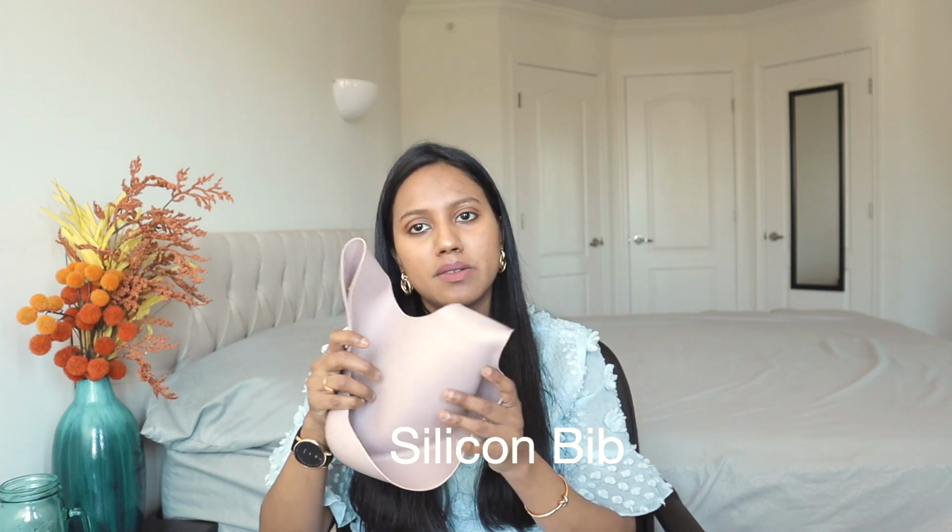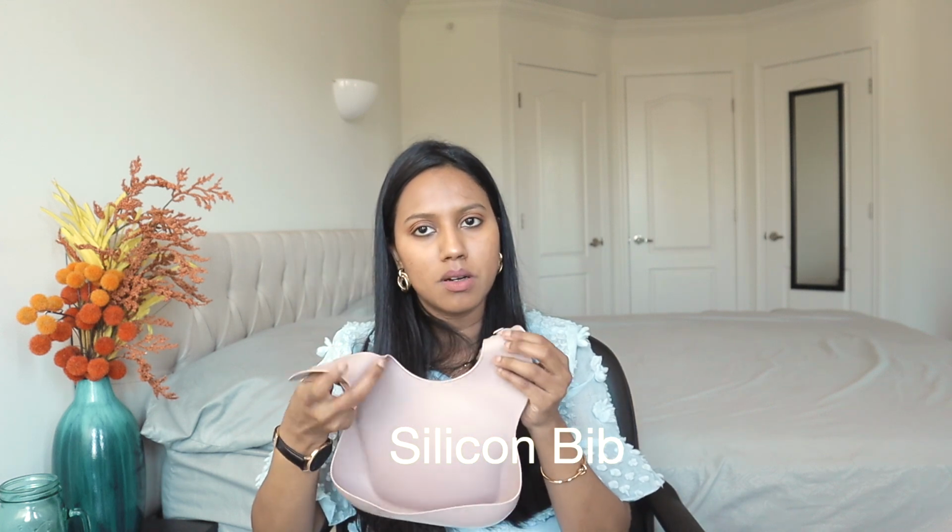Bibs, there are different bibs available. This is the silicone bib. I prefer this because it's very easily adjustable based on your child's weight and height. You need something to collect all the food, because they're invariably going to spit a few things, and they're just figuring out how to eat.